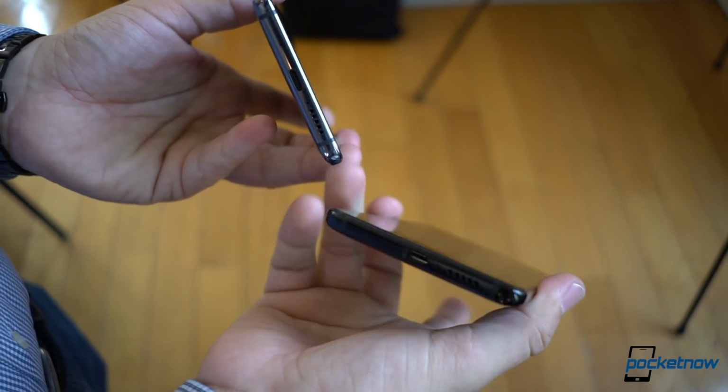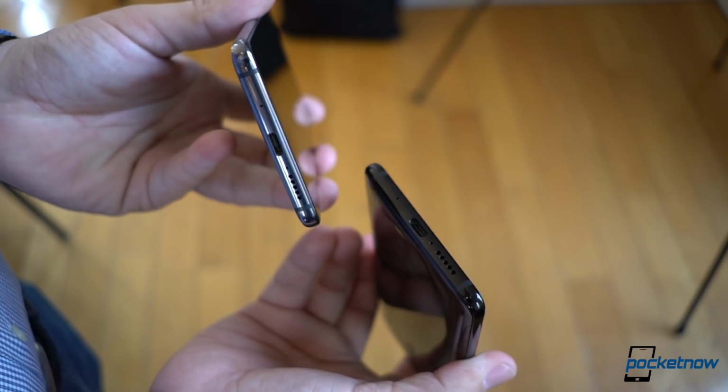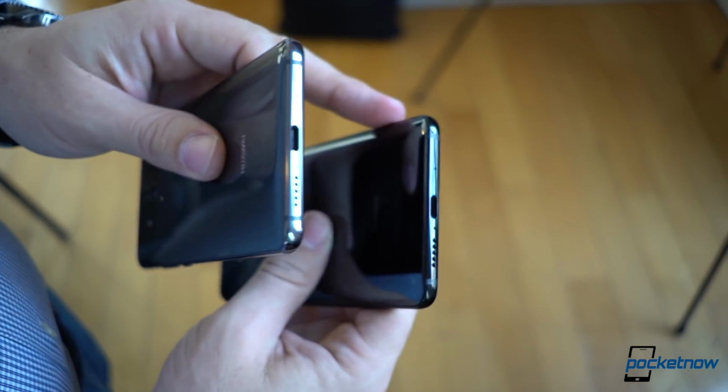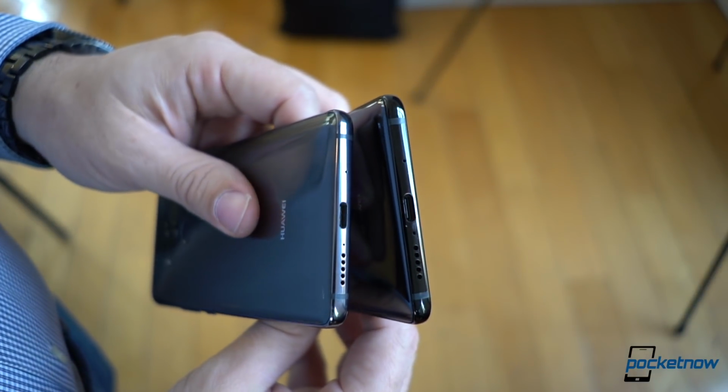Now, as for the similarities, both devices include an insane 4000 mAh battery, supporting Huawei's supercharged technology. Though don't expect wireless charging, Huawei claims that the battery footprint is so large that the coil just didn't fit.